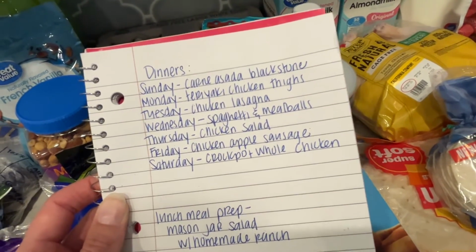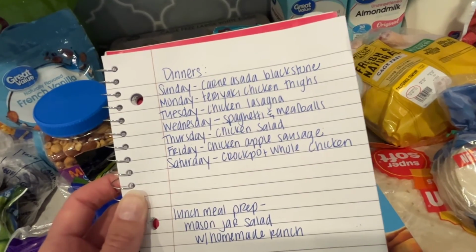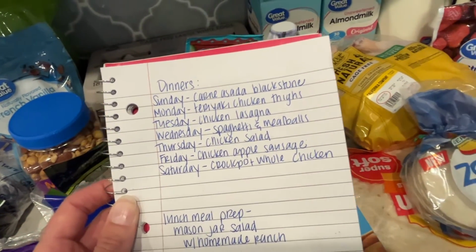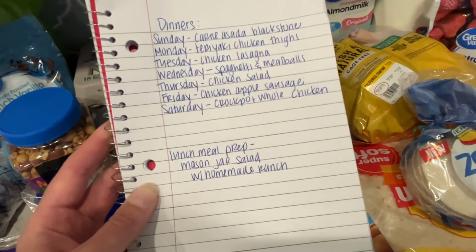Friday, chicken apple sausage, which I absolutely love. And we'll do a side of edamame with that. And then Saturday, I'm going to do the whole chicken in the crock pot. So that will be delicious.